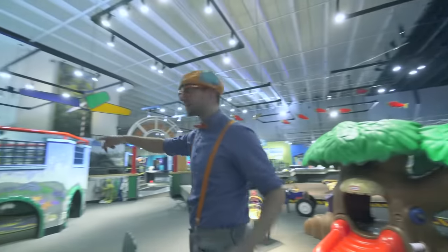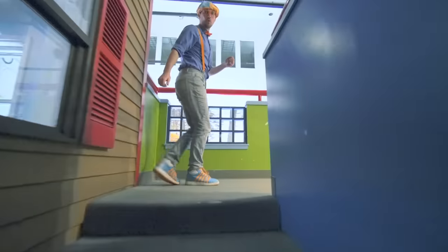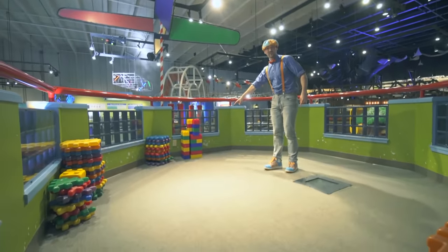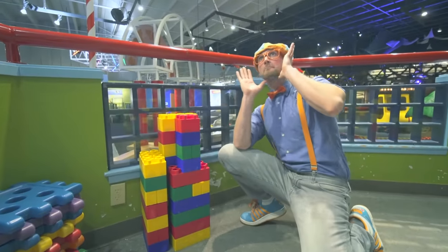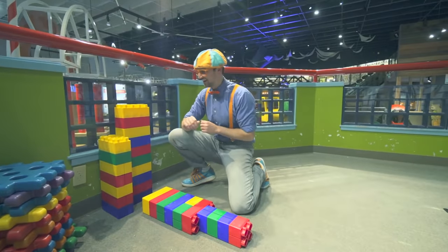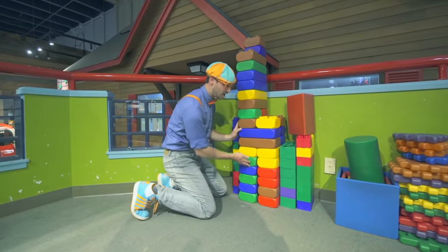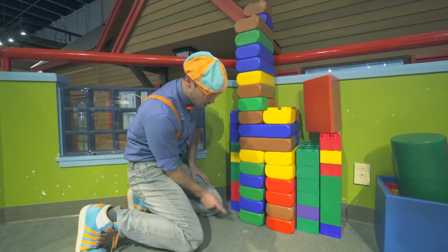To the top, right up here. Whoa, this area has a lot of colorful bricks. Yeah, see? Right over here. All right. Timber! Whoa, a taller one. Let's count how many there are. This is a lot of stories of bricks.